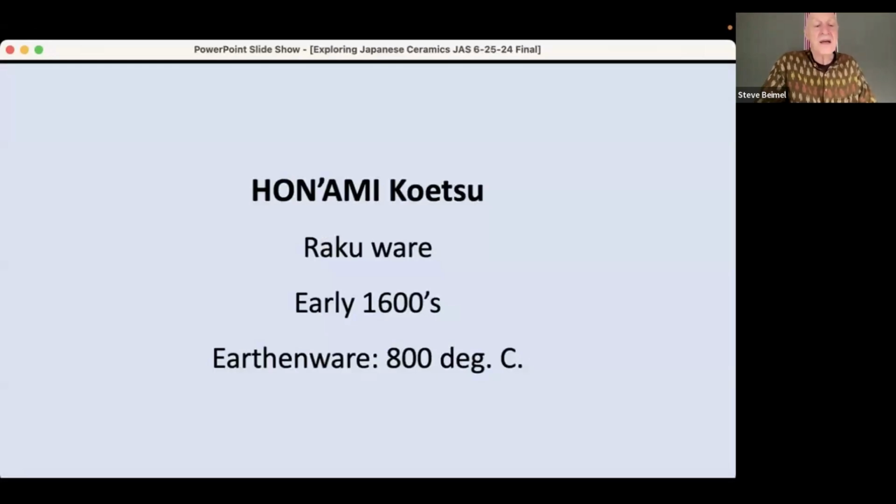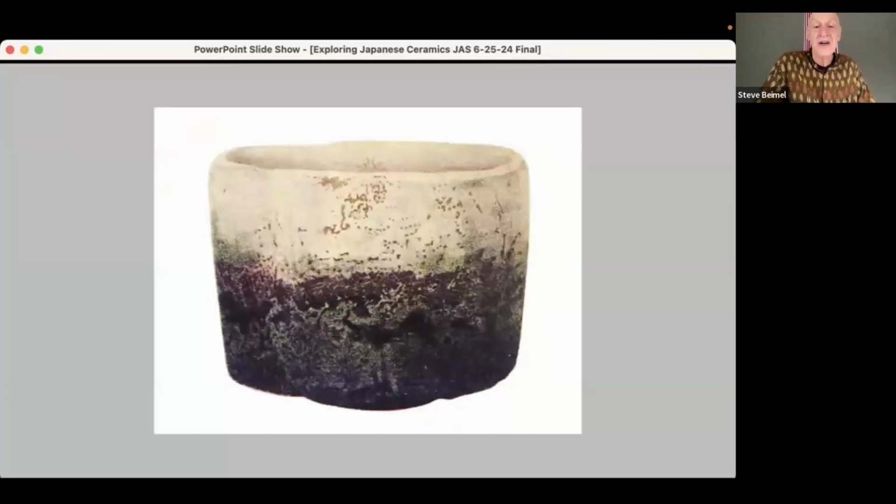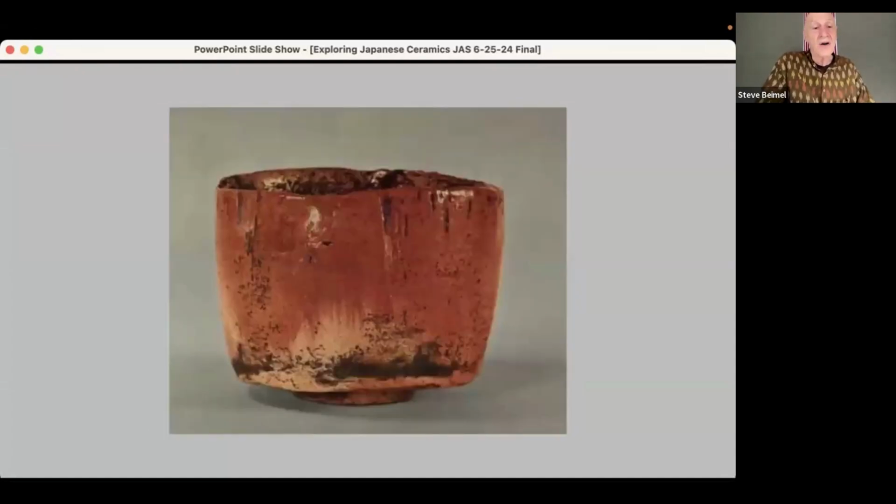Hon'ami Koetsu was a great artist, poet, and calligrapher in the early 1600s, and he studied with the third generation Raku potter, and he produced wonderful works of Rakuware, which are all very famous museum pieces now, and inspired many people.